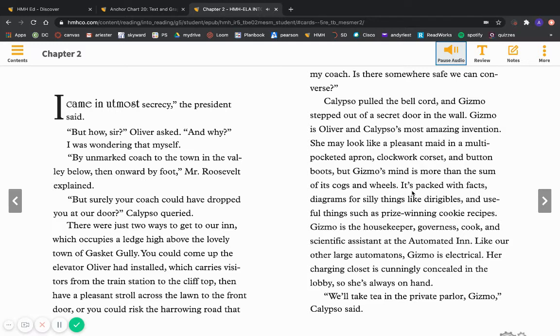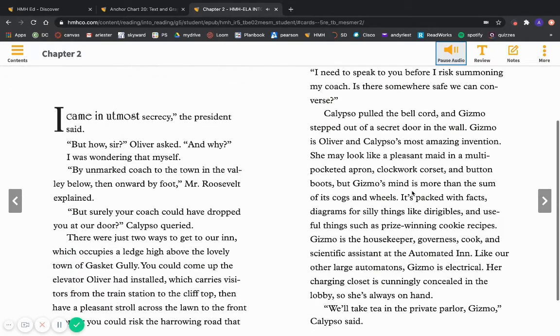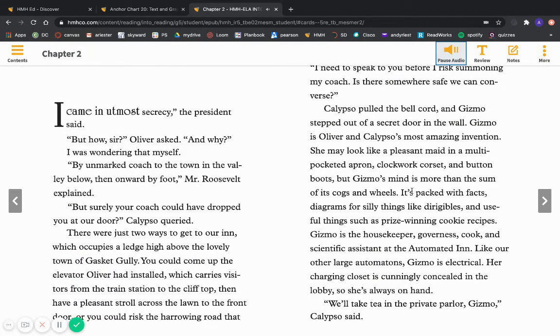The president looked grim. "I need to speak to you before I risk summoning my coach. Is there somewhere safe we can converse?" Calypso pulled the bell cord, and Gizmo stepped out of a secret door in the wall. Gizmo is Oliver and Calypso's most amazing invention. She may look like a pleasant maid, in a multi-pocketed apron, clockwork corset, and button boots. But Gizmo's mind is more than the sum of its cogs and wheels. It's packed with facts, diagrams for silly things like dirigibles, and useful things such as prize-winning cookie recipes. Gizmo is the housekeeper, governess, cook, and scientific assistant at the automated inn.